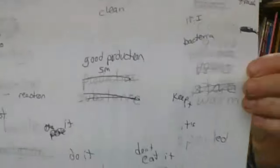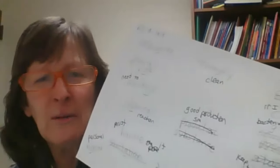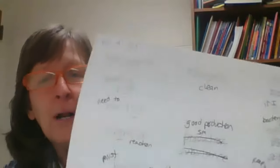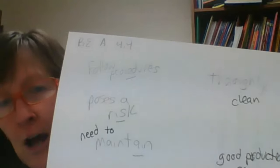Nice. For my advanced group, you can see the planning takes a little bit more work, and there's cross outs and scribbles, and as I'm doing them, ooh, that didn't quite work. But they were kind of blown away as I put in phrases: follow procedures, poses a risk, need to maintain good production, it's spoiled, don't eat it raw, do it properly, keep it warm. Nice. As we worked around with that.